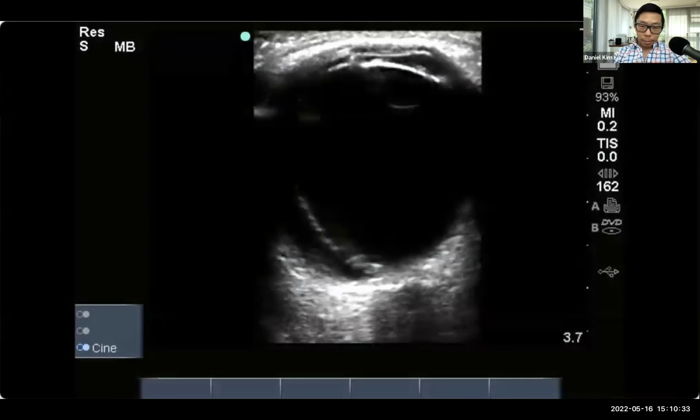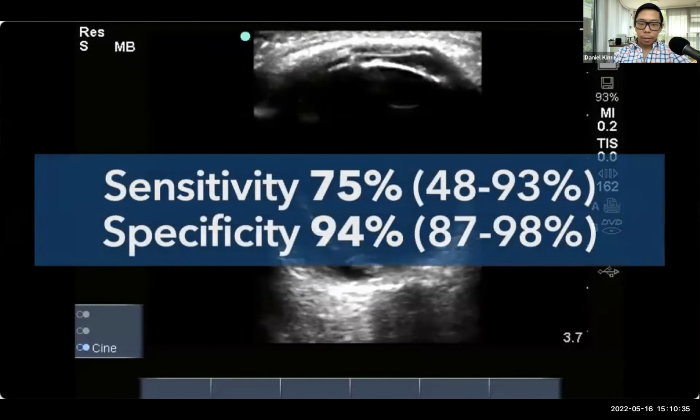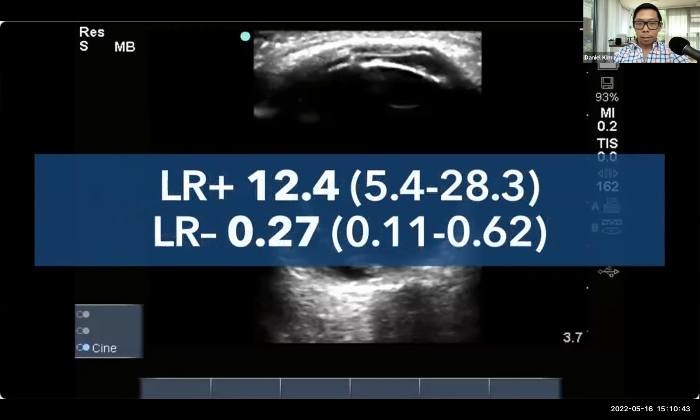So what did we find? We found that the sensitivity of point-of-care ultrasound for retinal detachment in our study was 75%, and specificity was 94%. If you look at positive and negative likelihood ratios, this translates to a positive likelihood ratio of 12 and a negative likelihood ratio of 0.27.